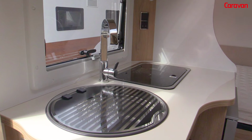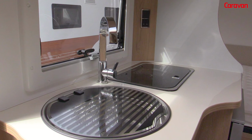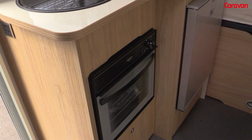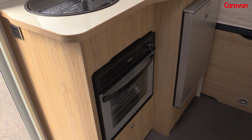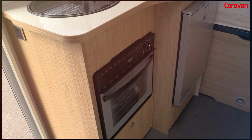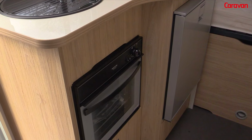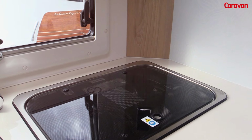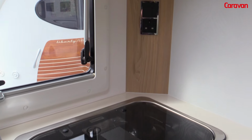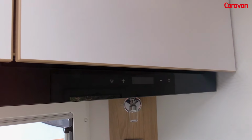Talking of sinks again, this stainless steel sink in the kitchen is covered by a glass lid, and this time the oven is integrated within the kitchen unit and at a height which is easy to get out the baking that you've done. Tasty! Plus, next to it is the Webasto isotherm 85 litre fridge with freezer box. Again, a glass lid, only this time it covers the 3-burner gas hob, and of course the extractor hood with light and digital clock display.